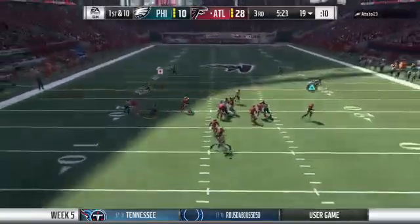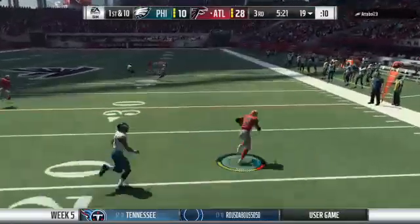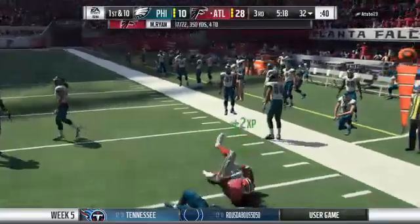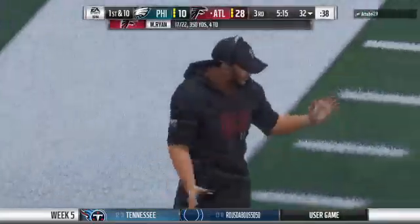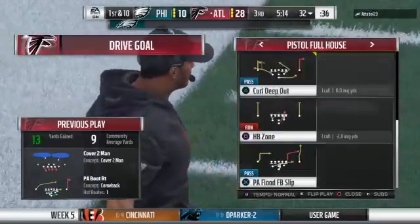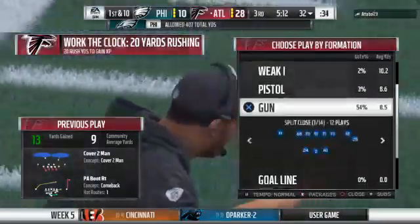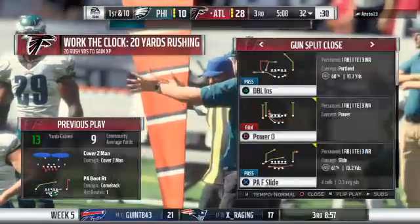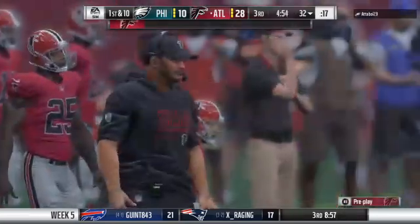On 1st and 10, it's Ryan. He's going to hit his man out of the backfield, complete. And he's going to get this one across the 30-yard line. They give him 13 yards there on the play and a fresh set of downs. He's having a nice game through the air. His decision-making's been really good. Solid there again. Just seeing nothing downfield, goes underneath.